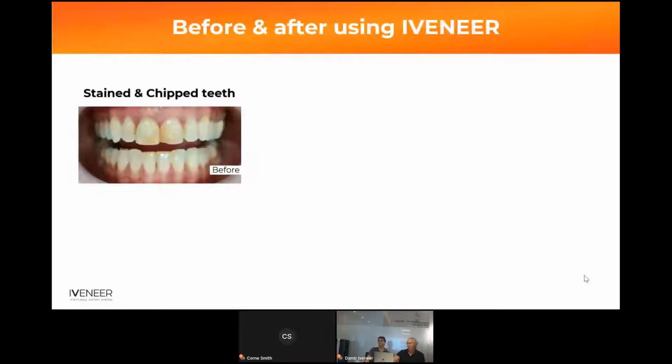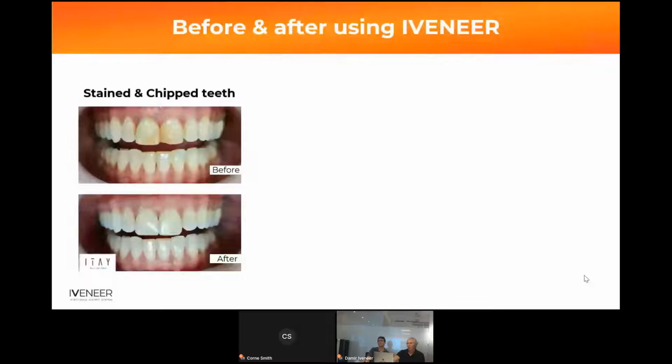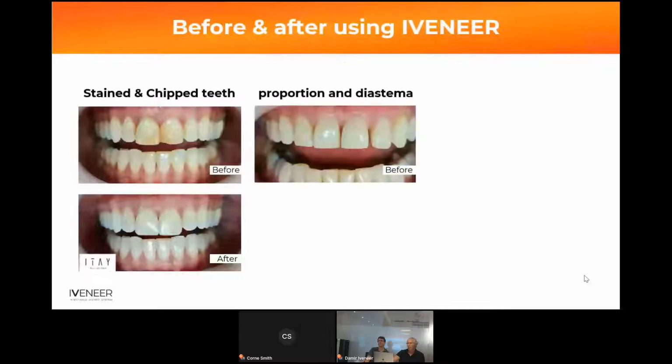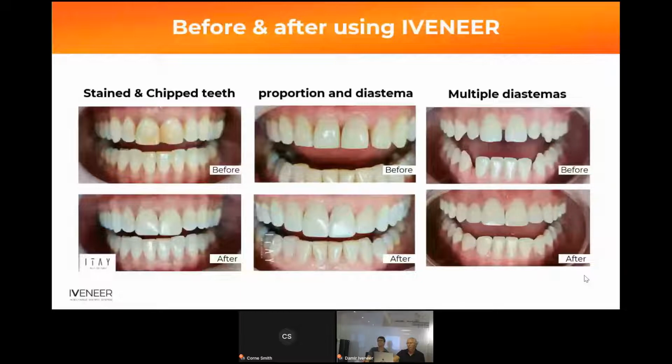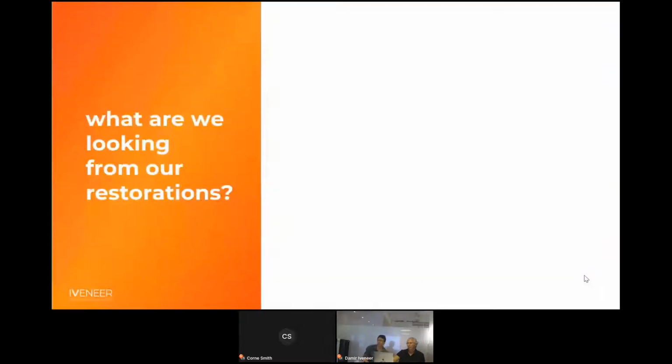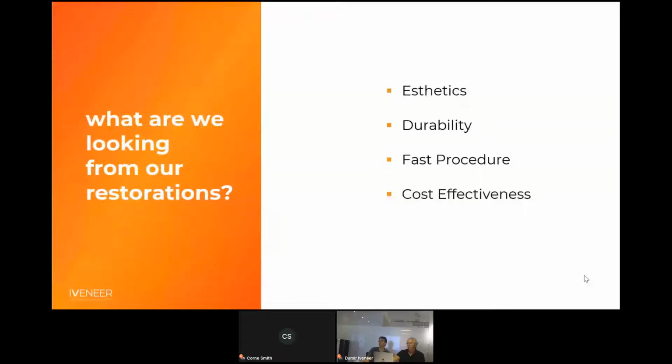You can see that I can fix chipped teeth or broken teeth. This is before and after. Diastema, I can fix diastemas. Multiple diastemas as well. So what are we looking for from our restorations? First, we want our restoration to be esthetic. We want it to be durable. We would like the procedure to be fast and cost-effective, of course, for us and for the patient. And patient satisfaction. We would like the patient to be happy with the results, and also us.